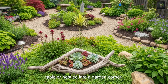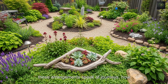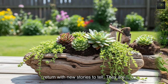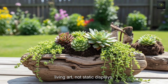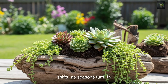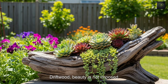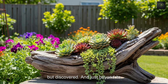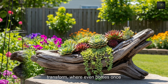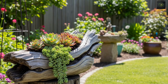Placed on a porch table or nestled into a garden corner, these arrangements speak of journeys, how objects travel, transform, and return with new stories to tell. They are living art, not static displays, changing as succulents grow, as light shifts, as seasons turn. In driftwood, beauty is not imposed but discovered. And just beyond its weathered lines, the garden continues to transform, where even bottles once discarded become towers of glass and green.